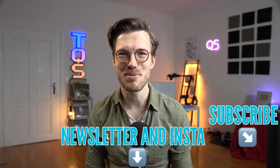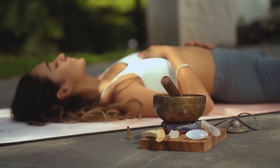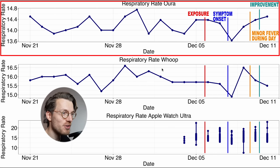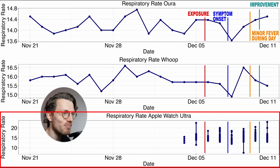Now, enough self-promotion. During an infection, it could be that the inflammation and mucus make it harder for you to breathe, leading to an increased respiratory rate. And that is displayed right here for the Oura Ring on top, the Whoop strap in the middle, and the Apple Watch Ultra on the bottom.